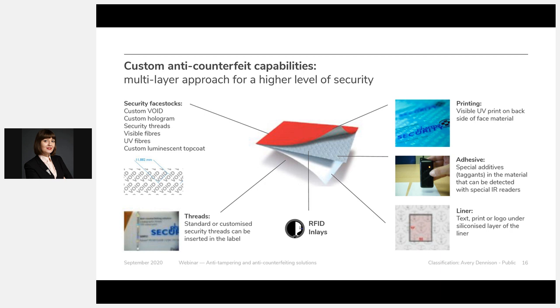So, as I mentioned, brand protection can be really successful when it combines tamper-evidence and anti-counterfeit capabilities.